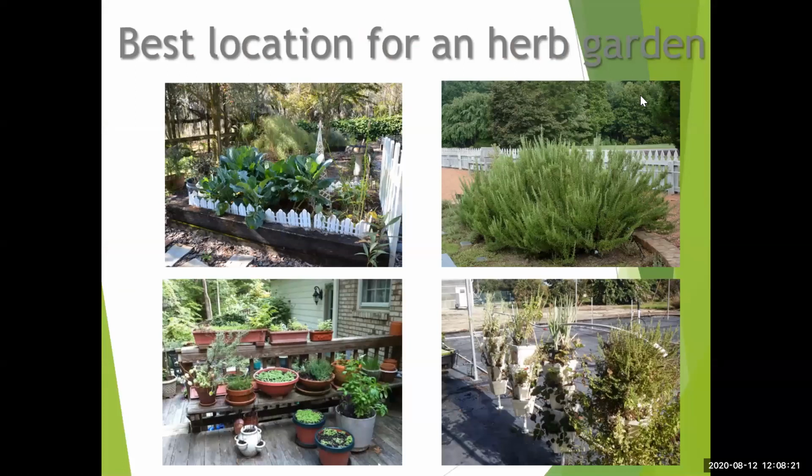Okay, so the best location for an herb garden. There were some questions about issues people have had growing herbs in different places, and they can be grown in a variety of locations. You can grow them in the ground, you can grow them in a container. I would suggest that they are grown outside.